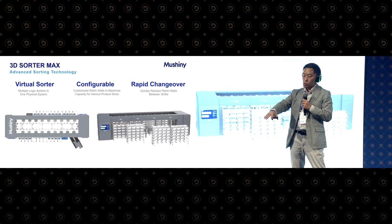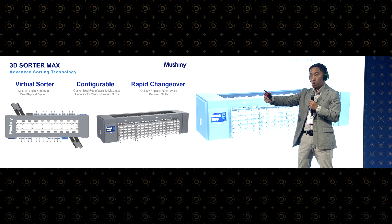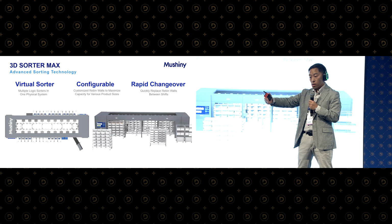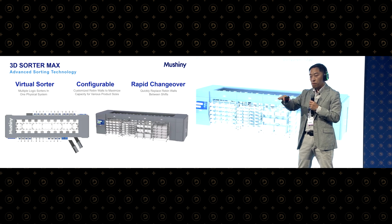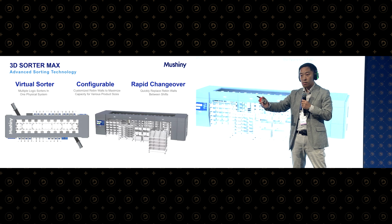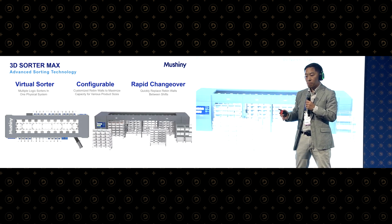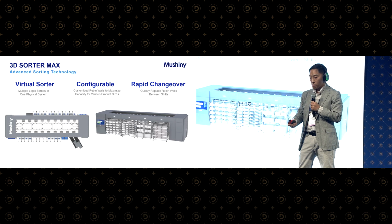So with our 3D sorter, you can actually use one set of reaping walls with totes in the morning. And then in the afternoon, you just change the configuration on our HMI and replace those walls with bags. And then with the same sorter, you can do your morning sort and evening sort with the same unit.